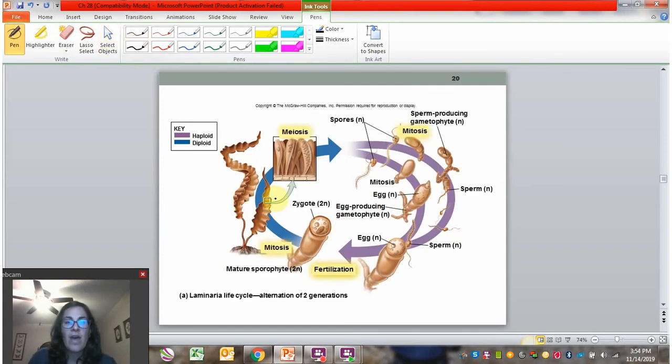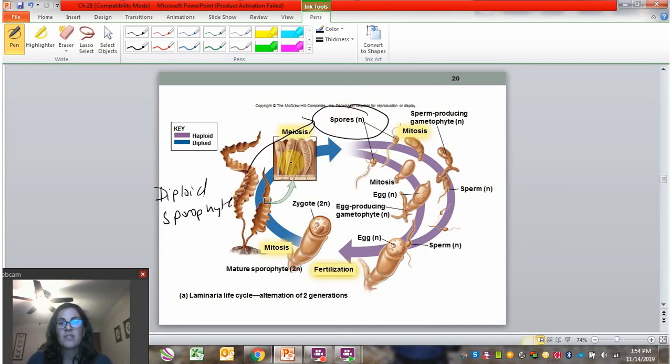What you have is a diploid state called the sporophyte, and the sporophyte produces spores. So sporophytes make spores. Those spores will grow into something called the gametophyte.